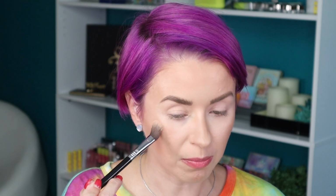So it's gonna work well either way, whether you want to apply it with a brush, a makeup sponge, or your finger, whatever your preference is. All right, so now let's dive into the liquid highlighter. There were 3 shades released and they retail for $24 a piece. And in this one, you are getting 0.5 fluid ounces of product.